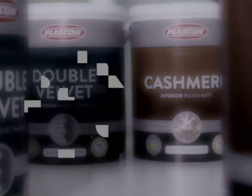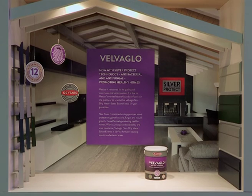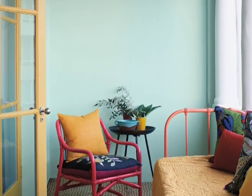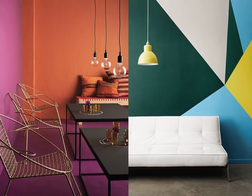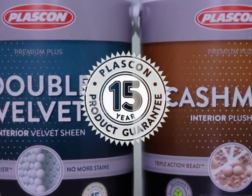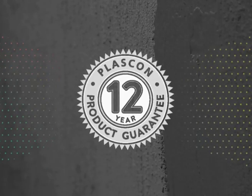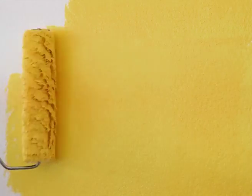And now we've brought Silver Protect into the product, which is really about a much more hygienic product. It resists bacteria, mold and any kind of fungi that grows on the walls, especially in damp, humid areas. So over time we've developed these products to such an extent that we are so proud to be able to put an extended guarantee of up to 15 years on our interior brands. And outsides are in for a treat as well. Popular Plascon Wall and All, Marketex and New Roof also boast new leading technology, allowing them to have an incredible 12-year quality guarantee.